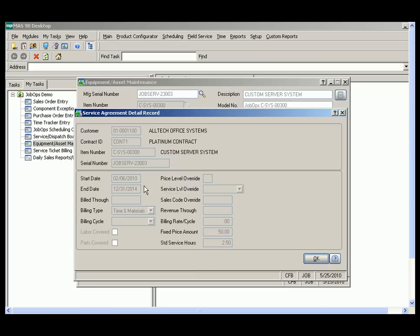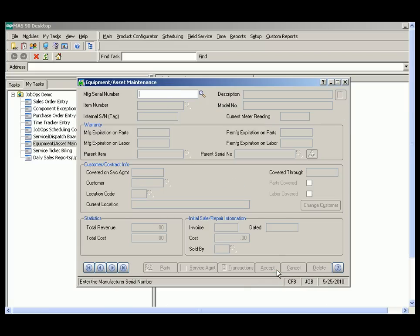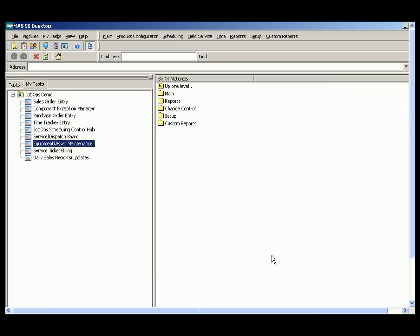Okay, you can also see that they have a service agreement, which is really just time and materials at a fixed $50 per call. We figure it would take 2 hours and 2.5 hours. You can do that kind. You can do total time and materials coverage. You can say materials are chargeable, but time isn't, or vice versa. And in a quick nutshell, that essentially is job ops.